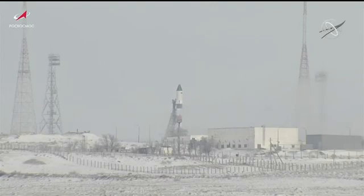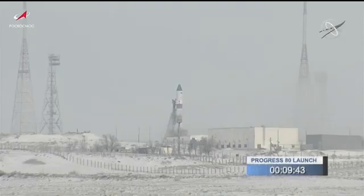Just under 10 minutes to liftoff now, and back in Baikonur again, the temperature is 15 degrees Fahrenheit with partly cloudy skies. Again, that 2.1A booster was fully fueled several hours ago, so right now all of the propellants are being replenished as we're in the final minutes of countdown.